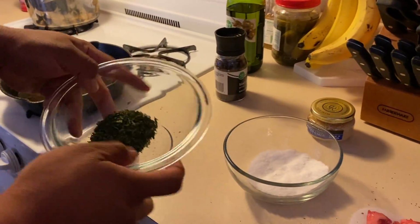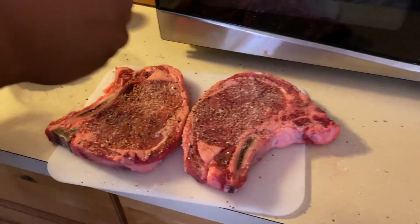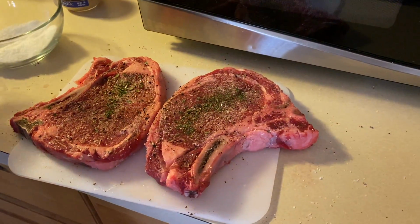Put it to the back. Let that get nice and hot. Don't forget your fresh ground parsley. We're just gonna use a little bit at a time, not so much.